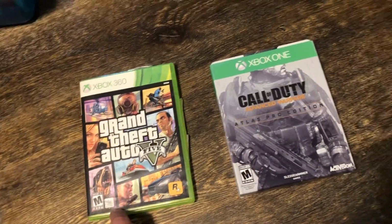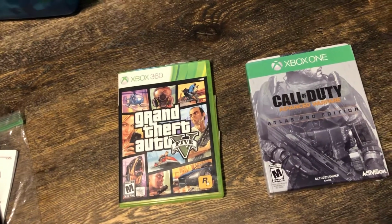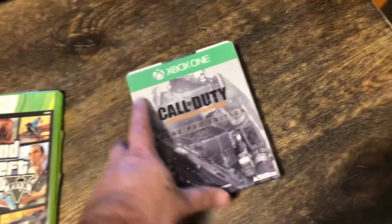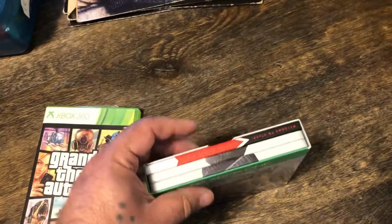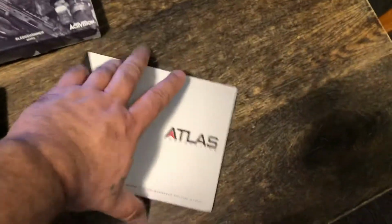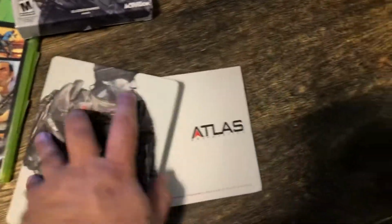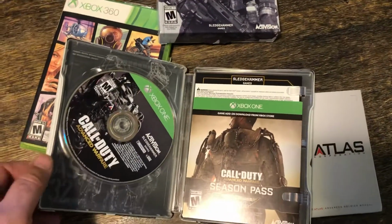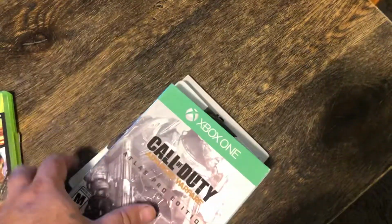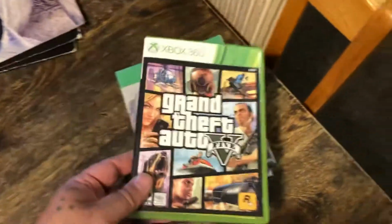But the reason I got this is because the games were $3 each or 2 for $5, and I figured since I was gonna get this one, this was like the best one I could find to go with it for $5. This is Call of Duty. It's the Steelbook edition, the Atlas Pro edition. I normally don't buy Call of Duty games, but it's for the Xbox One, which is a newer system. And it's got the Atlas book with it, and the Steelbook. And disc is in mint condition. So I'm trying to get $20 for it, because I see that it has sold for $20 on eBay. So if I get $20, I pay $2.50 for it, I'll be happy. Might take a while to sell, it might not sell, but again, if it doesn't, I just use it for trade somehow.